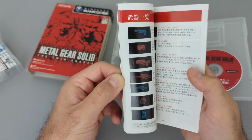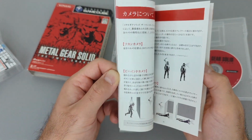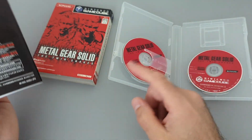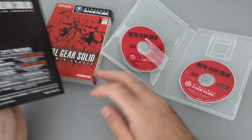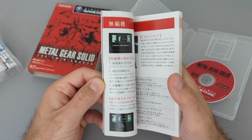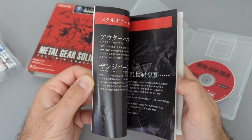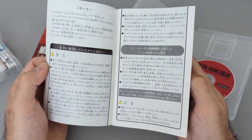This is actually very similar to the PlayStation 1 manual. I don't own the North American version. I do like the cover art for this one better, but I have played the North American version. No stickers in this one.